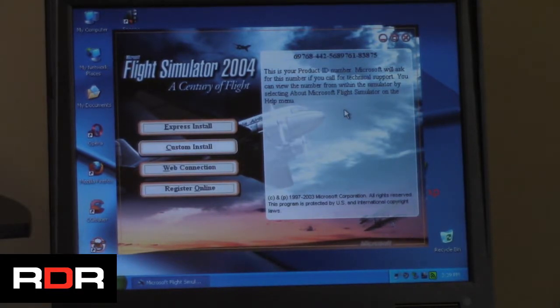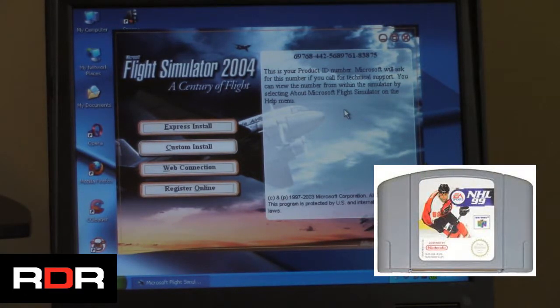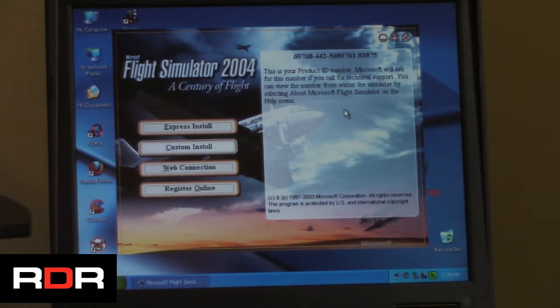That is a game I really want to play on PC because I really enjoyed the Nintendo 64 version. Played a lot of that as a kid. And it's one of the few games my father would actually play with us as a kid. So, really fun.